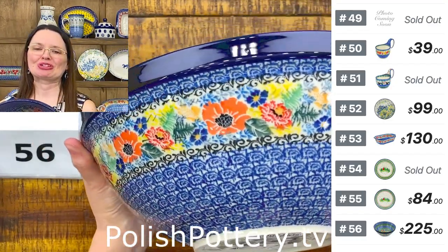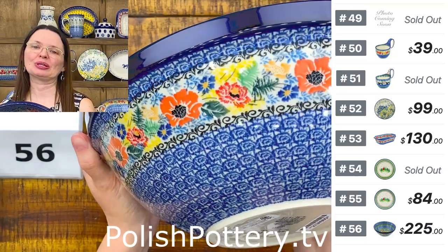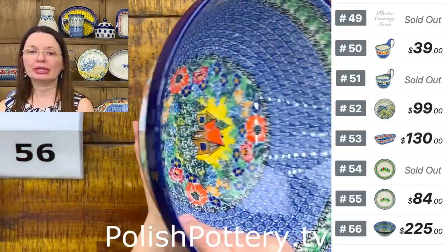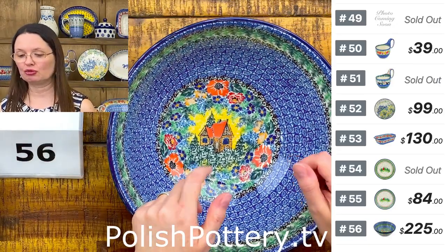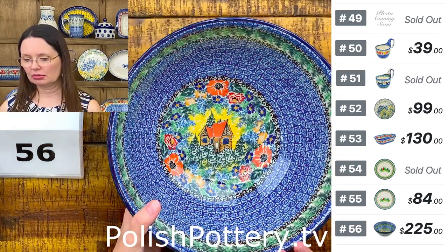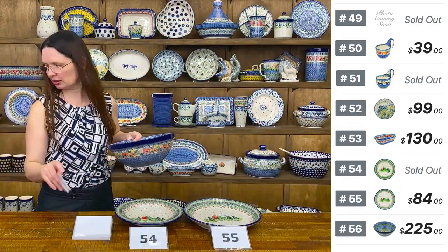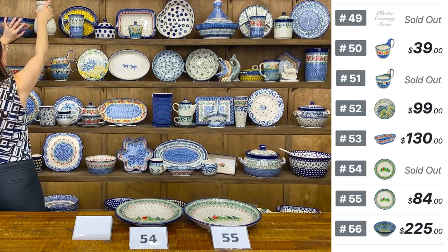The outside is almost like a fairy tale. The combination of yellow and baby blue is so joyful to look at. Maria Stajek, Unikat 4018, one big kitchen bowl. This is shape 55. If you collect this nesting bowl set, you know the shape. This is number 55 shape, and number 56. Number 56, I can put you back on the shelf. Oh, my love, you are big and beautiful.